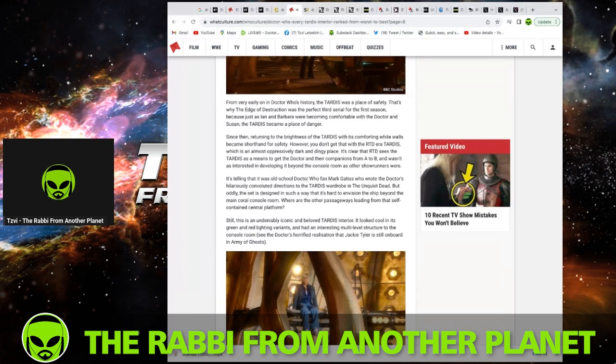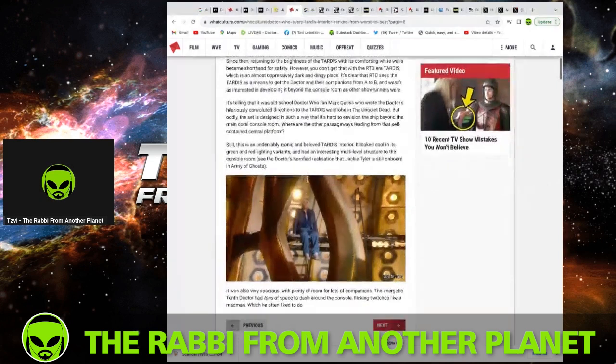Where are we up to? A ship beyond the main console room. Well, I think they did quite well with The Christmas Invasion, right? Here, let me pull that up. One second.